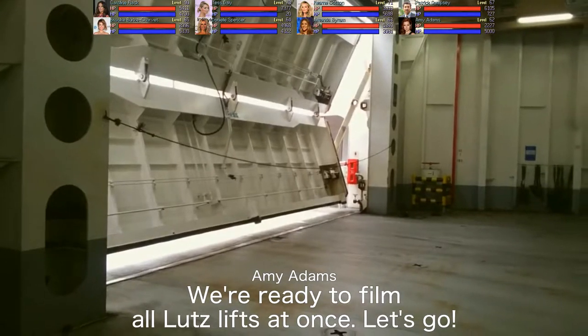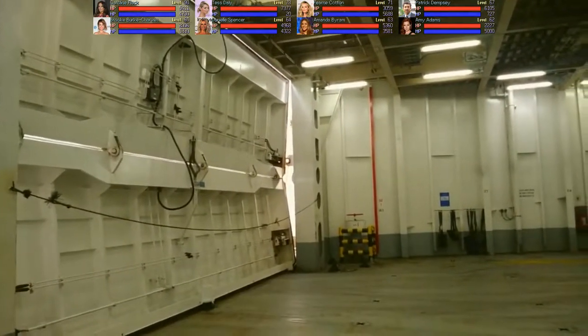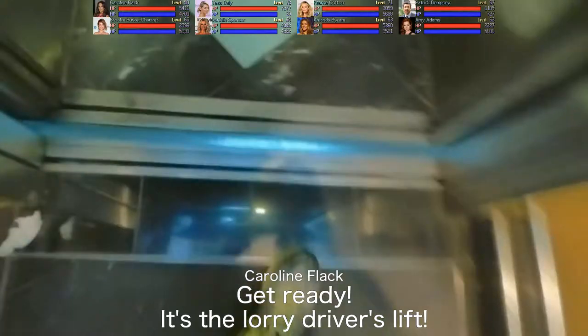I've actually been on this boat not long ago, which is a bit disappointing. I'm back on the same boat, but last time I missed a lift, which is the lorry driver's lift, because it goes non-stop up to the lorry driver's restaurant area. This is the last lift.